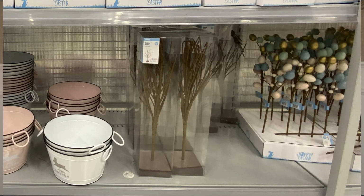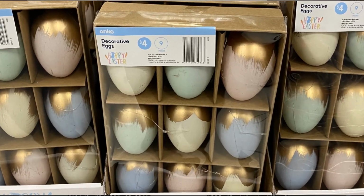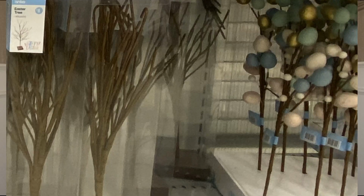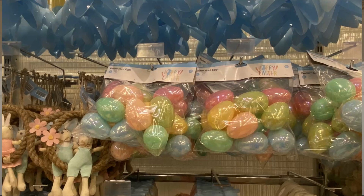There's an Easter tree, and I didn't realize that this was a thing. It's 60 centimeters with bare branches that you can decorate with the separately sold gold brushed Easter eggs. And then there's also an Easter egg pick, which I thought was also a tree, but it doesn't have a stand. So there's the difference. There were plastic Easter eggs for decorative purposes.